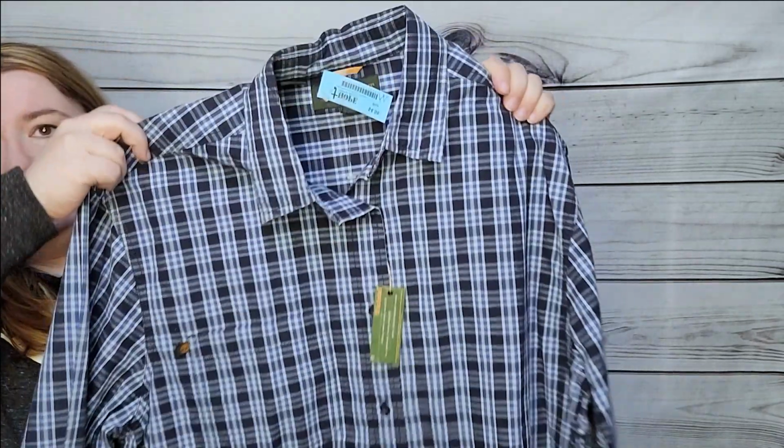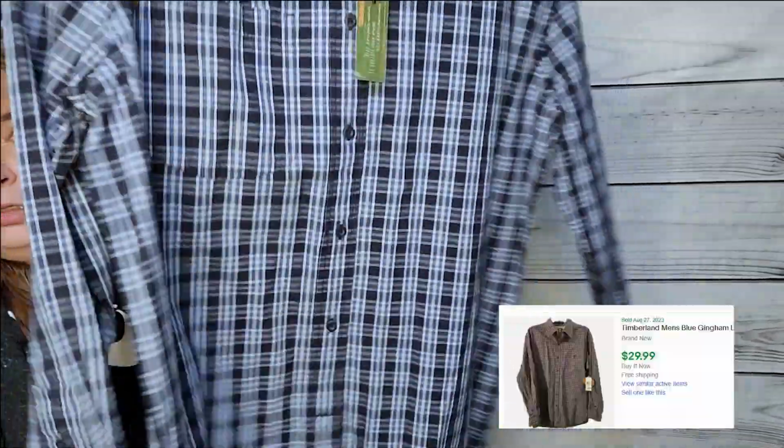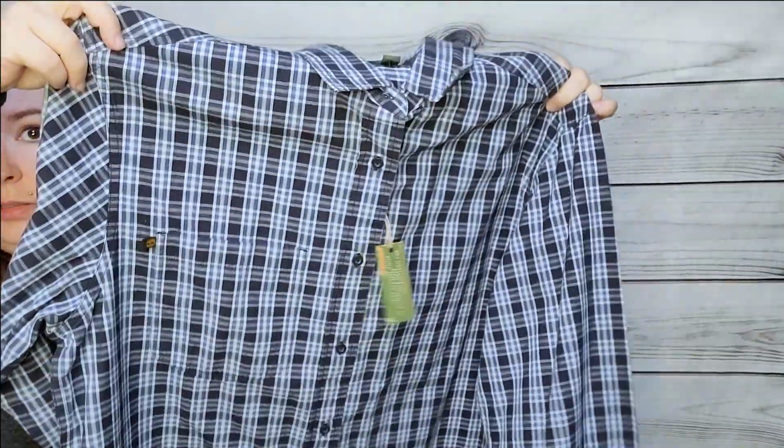This one was 80% off, $5, and it's Timberland and a size medium, but new with tags. It's a good color for fall. Men's medium.